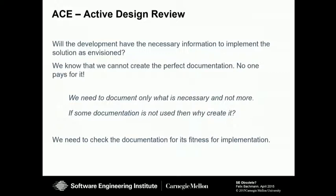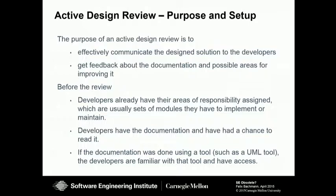So an active design review checks the purpose of the documentation, whether the documentation is good enough for the designer to understand. The best way to do it is to get the developers in and give them a job. Say, okay, you are responsible for doing this piece here. Here's a use case that shows what the system has to do, or what your piece has to do to make it happen. So now please take about an hour, sit down, write down what you think you need to do and how you would implement that. After that hour, you tell me, here's what I think I need to do. And then you can check and say, yeah, that's what I would have expected.